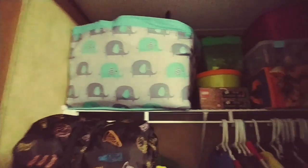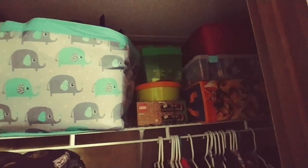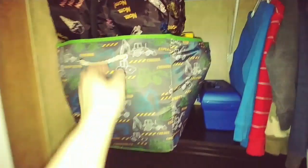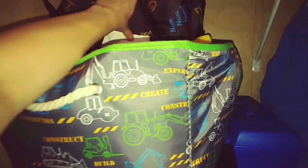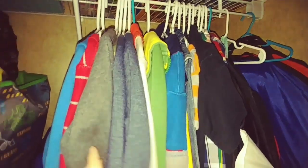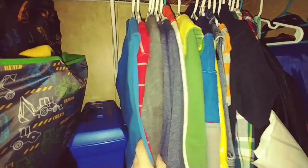On the shelf, there are all the tiny Legos and some Skylanders. This bin is full of all of their blankets and some sheets. There's some more Legos. I hung their tents up in the back, and the hanging clothes are their sweaters, jackets, and colored shirts that I didn't want to fold. And back here in the corner is the big blow-up slide and bouncy house.